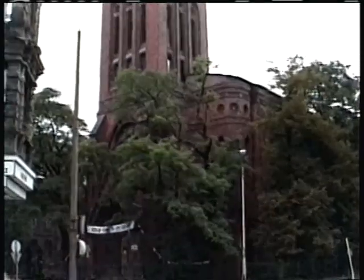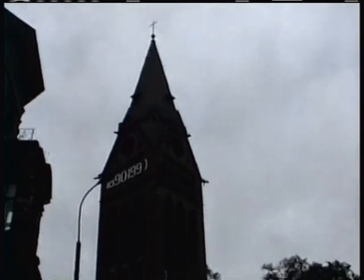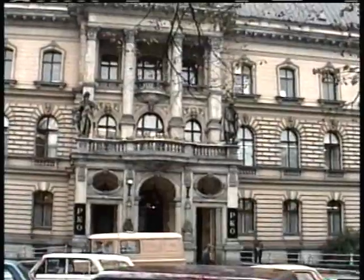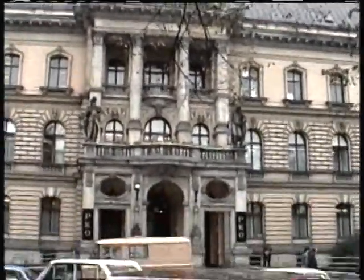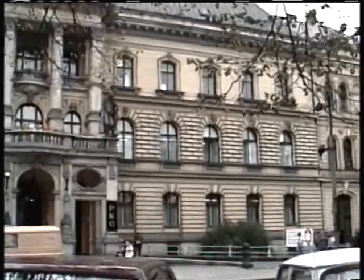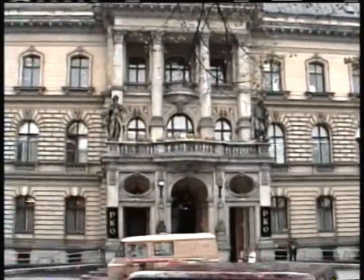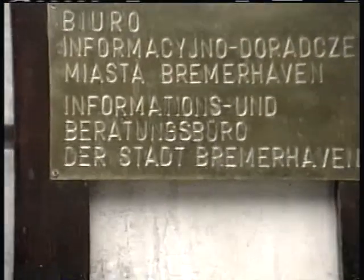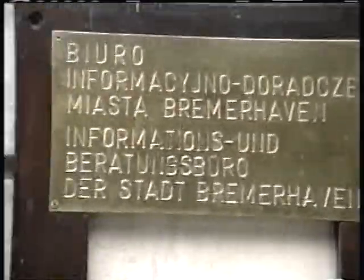Here's a church that's just finished celebrating its 100th anniversary. Quite a big little piece. It's impressive looking, but I can't shed any light on what it is. Quite interesting and ironic. Informations- und Beratungsbüro der Stadt Bremerhaven. Hanseatic cities are getting back together again, I see.